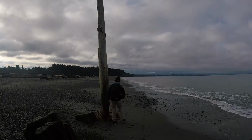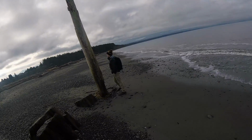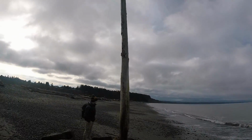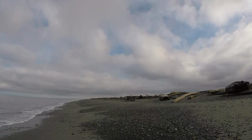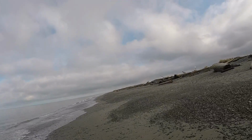Someone had to have dug a big hole during a low tide in summer and shoved the tree in. And now it's stuck there until the waves snap it off at its base, which they're working on doing. So who knows how much longer that'll be there. I'm trying to find a date on it. All I saw was 2016.